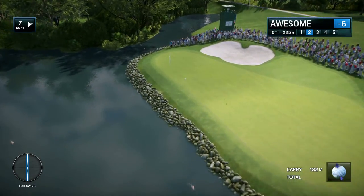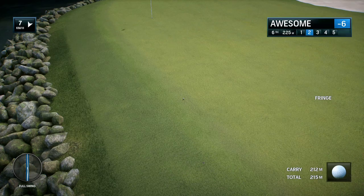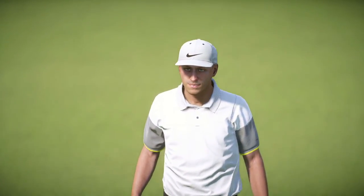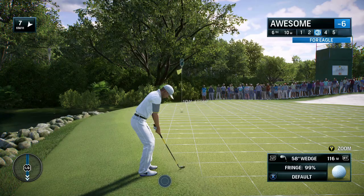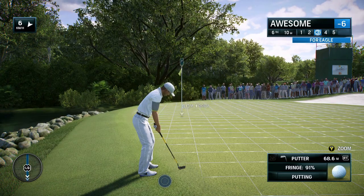Yeah, this is heading in the wrong direction. Uh-oh. Wow, lucky break right there, Frank. Yeah. That's what everyone else is going to say, except him. All right, Frank, just on the fringe, you might be thinking about making this. He's a better chipper than you, Rich.